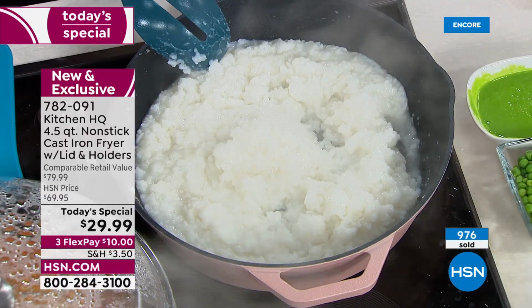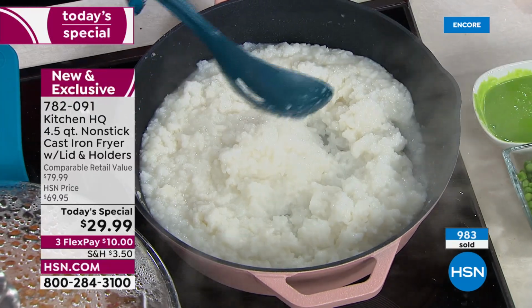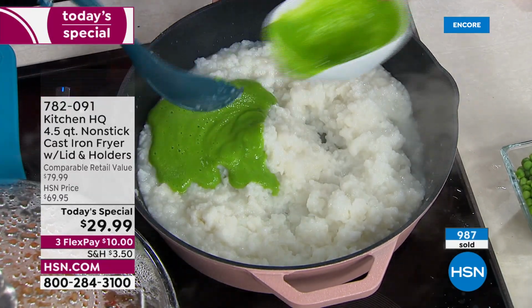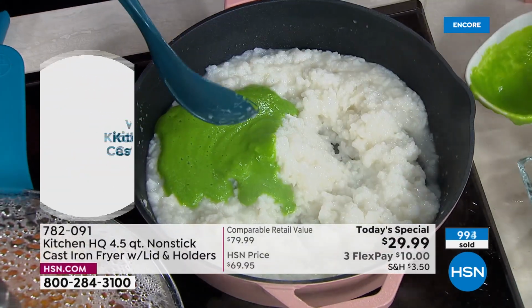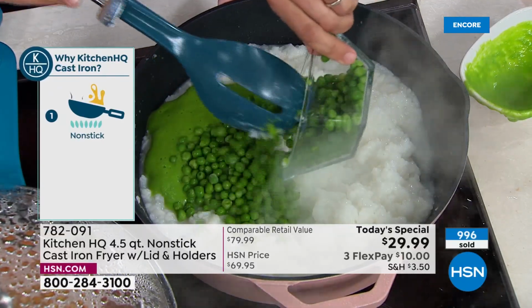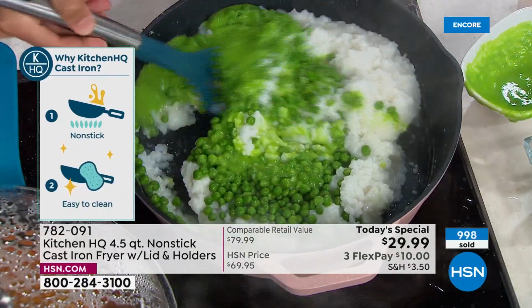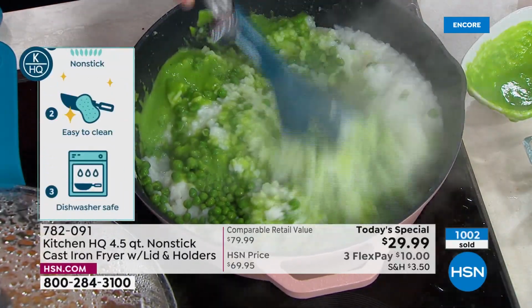A risotto. Now look, I'm doing a spring summer pea risotto. Look at the vibrant colors. If, Callie, you're making a risotto in a tall stock pot, it's the wrong way to do it. You want a large surface area that makes sense to mix in those ingredients and really stir that rice. So everything from risotto to pasta, which I'm about to do an amazing pasta dish for you.